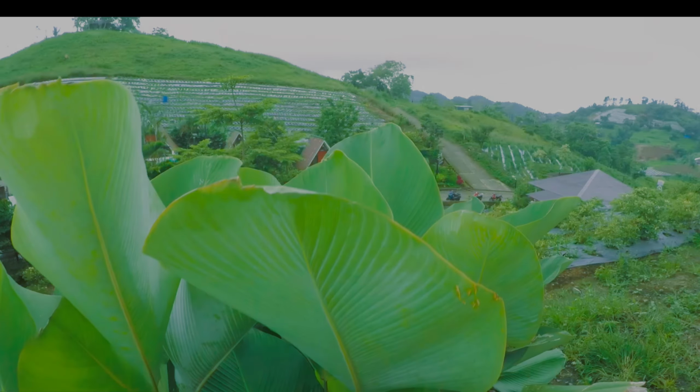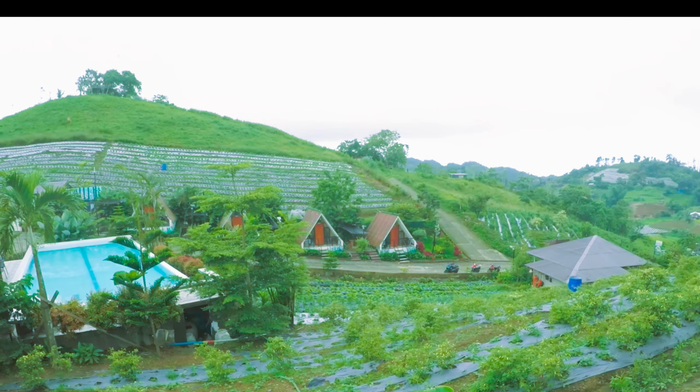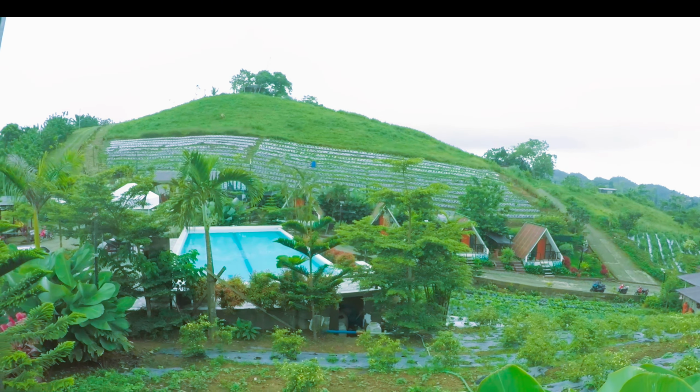So whenever you are in Cebu City and you're looking for a serene place to unwind and connect with nature, Guillen Plantaciones is definitely worth a visit. It is a great spot to escape the city's hustle and enjoy some peace and quiet.